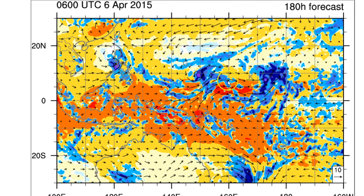Notice moderate plus strength westerly anomalies projected right in the heart of the Kelvin wave generation area. Now this, we're supposed to be moving out of the active phase of the MJO into the inactive phase, and yet here we go, westerly anomalies. This would be symptomatic of El Nino if it were to occur.